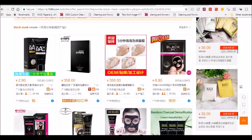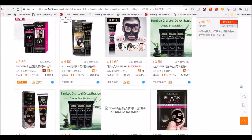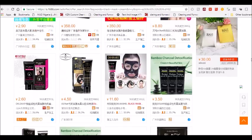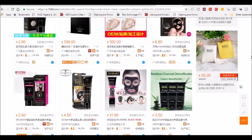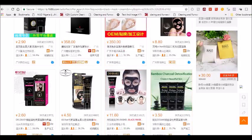So we are looking at the black mask still to see the price difference. We're saying here $2.6, $4.5, $11. Sorry, this is not dollars anymore. This is now yen. Now, how much is yen compared to dollar? Let us make a search for the equivalent of yen to dollar.